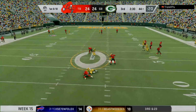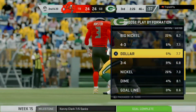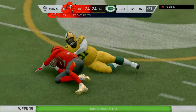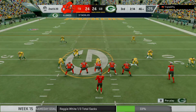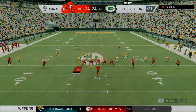Now Winston. Nowhere to escape, and he goes down. Kenny Clark, he's the one to get him, and that is sack number 7 for him on the year. So now 20 yards to go on 2nd down after the sack. Work to be done.